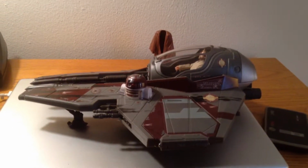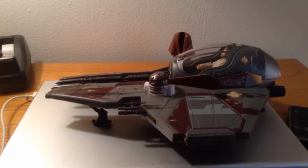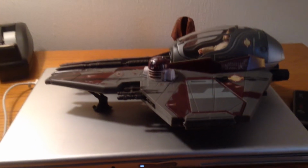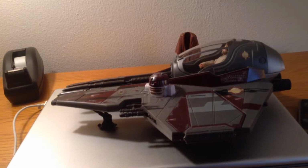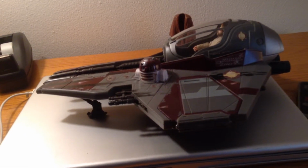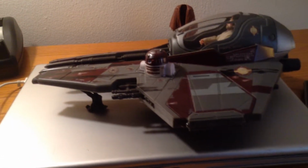Hey guys, I'm with the final part of this video, and all of it pretty much on the prequel toy lines. This is part 3 of the 2005 Obi-Wan Jedi Starfighter from Star Wars Revenge of the Sith. I think I said in the last video, this was very fun to put together. As you can see, the figure can fit in the cockpit very nicely, unlike Attack of the Clones figures.